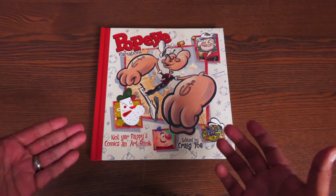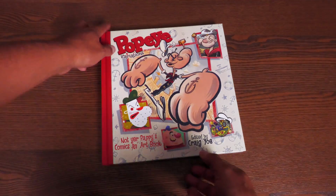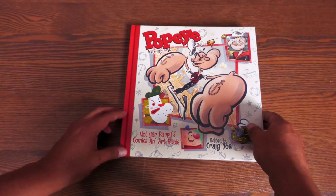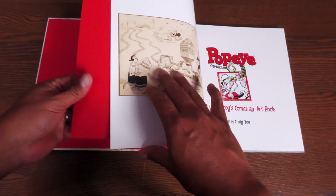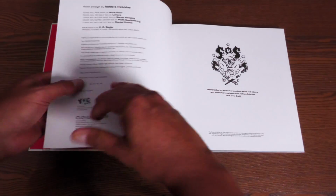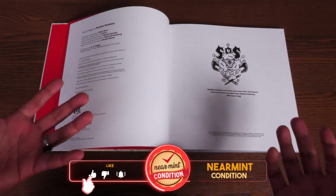Last but certainly not least is Popeye Variations, Not Your Pappy's Comics and Art Book. And that's what exactly it's called. This is done by Craig Yo, who has done some stuff for Popeye, I think at IDW, if I'm not mistaken. But this is a hardcover with some thick, glossy paper stock. And there is an introduction here if you're not familiar with who Popeye is.